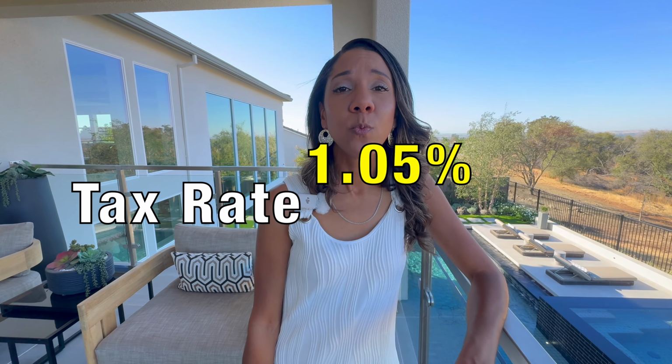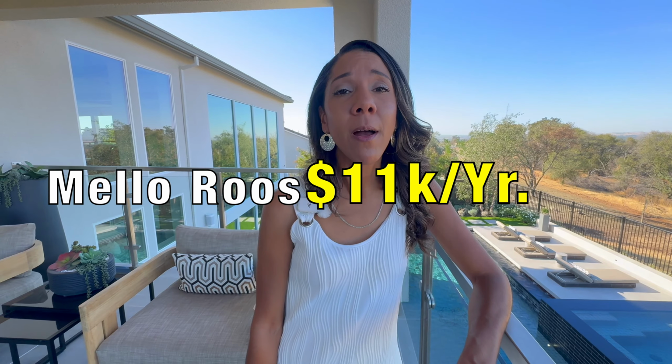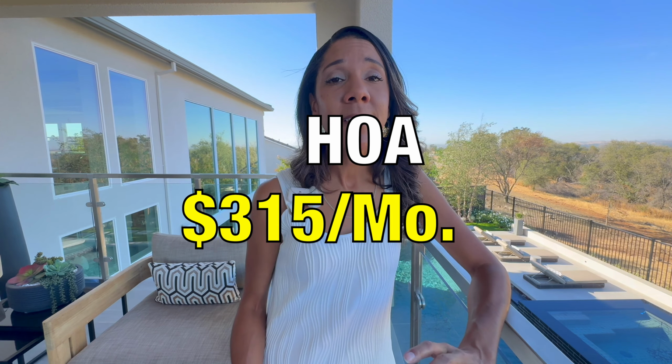Now, let's get into some other important details about the community. The tax rate for this community is 1.05%, and the Mello-Roos are going to run about $11,000 a year. Now there is an HOA, and it's going to run you about $315 a month, and that's going to cover both the gate as well as pockets of parks within the community that they will maintain with those HOA dues.